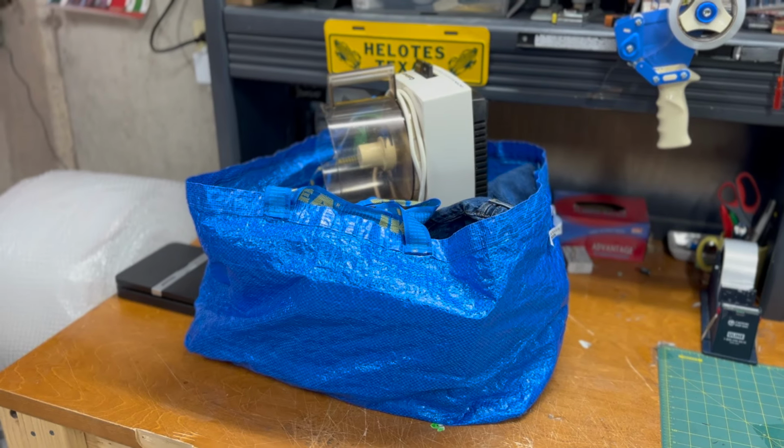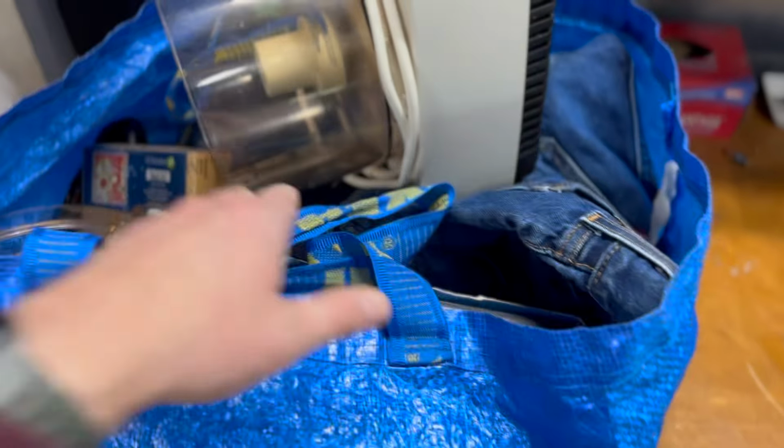So I end up carrying a couple of IKEA bags, these big, giant blue IKEA bags, which I'm sure you've seen around. They can carry a comically large amount of things. But I'm still lugging it around like a Sherpa like you are. And so I don't really have any better way to do it other than that.